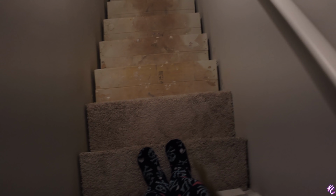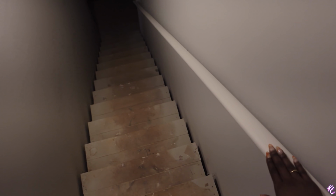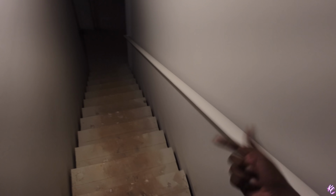So this, I don't know how many steps this is, but you got to go down the steps. I love that they have a rail, of course. I didn't even know that every time you have some steps, you have to have a rail. That's cool. I do have a new sconce light for that. And just a light switch. This is an unfinished basement, y'all.